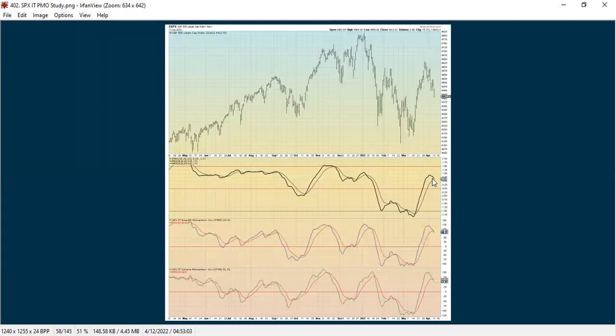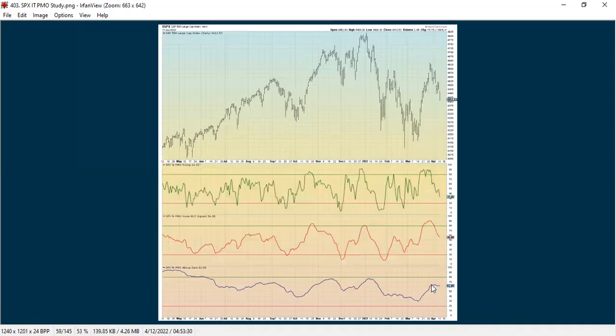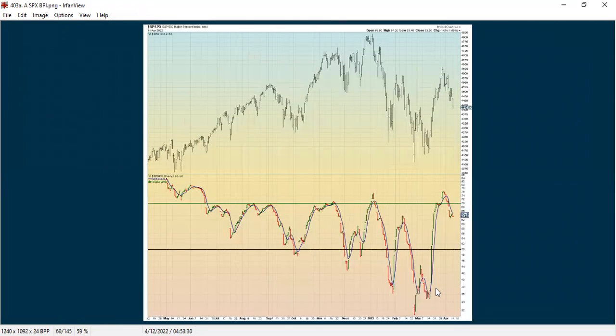This is the PMO, rolling, still positive, but rolling over, and it has already rolled over based on price as well as volume. Here's our PMO study showing a decline in those PMOs that are rising, a decline in those that are giving buy signals, and flat to a decline with those that are even above zero.